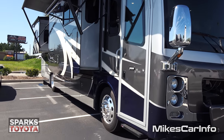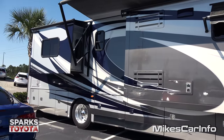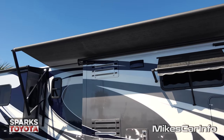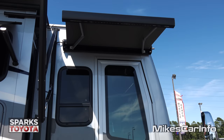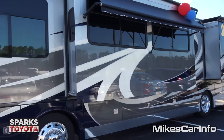Now this is actually a Freightliner chassis. You have four sliders, two on each side. And you see how this canopy, all the powered canopies here. You have a LED light canopy for your entrance right here. And here's your sliders on this side.